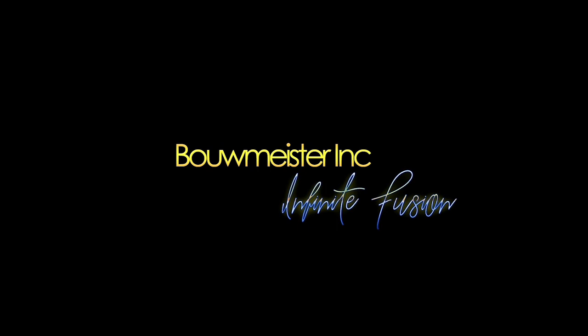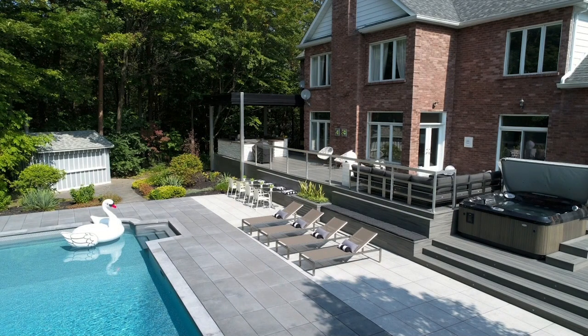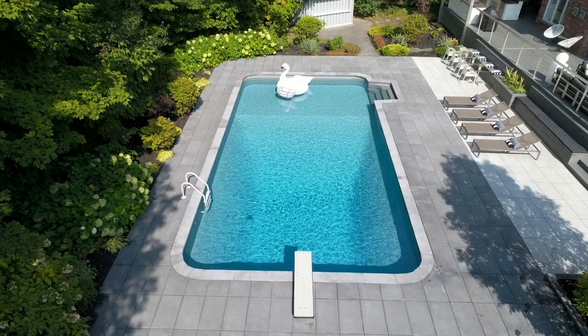Bouwmeister Incorporated for Infinite Fusion. The plant material had to look stunning and have year-round interest. Grasses anchored the property edges while hydrangeas ringed the tall deciduous forest.